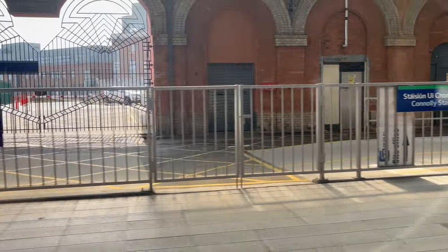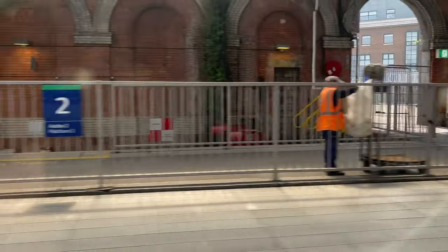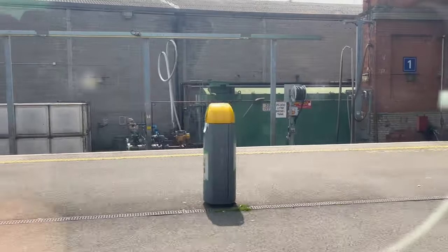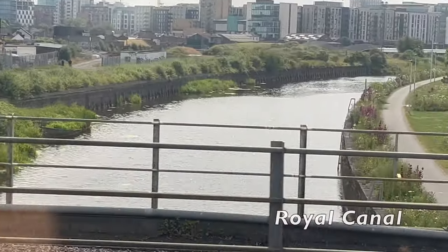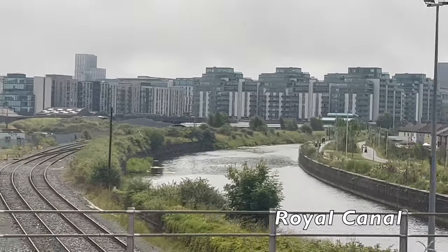And we leave Dublin Connolly bang on time at 1400 hours, and the distance between the two major city stations is 180 kilometers or 112 miles. Next stop is Drogheda. We now cross the Royal Canal, which is 145 kilometers in length, and it links the River Liffey with the River Shannon in Longford.